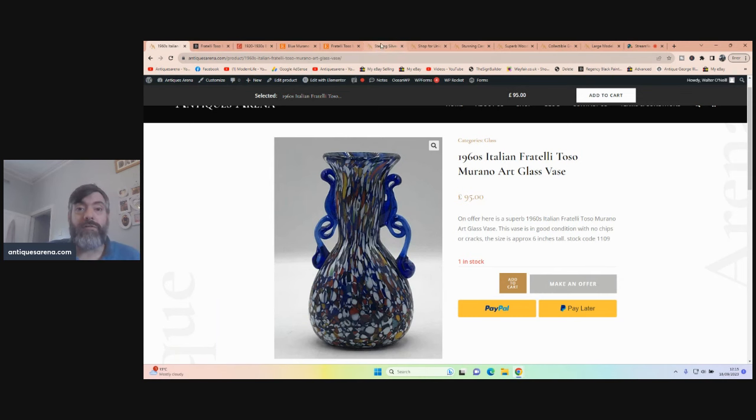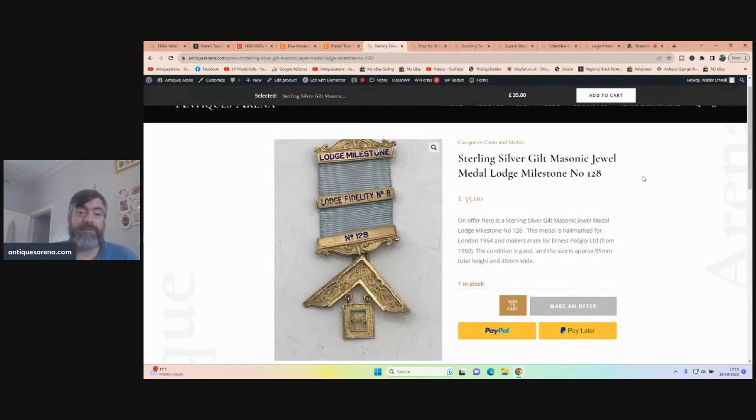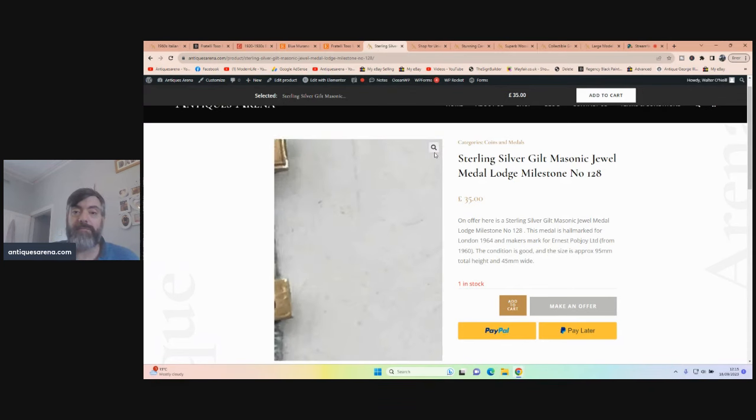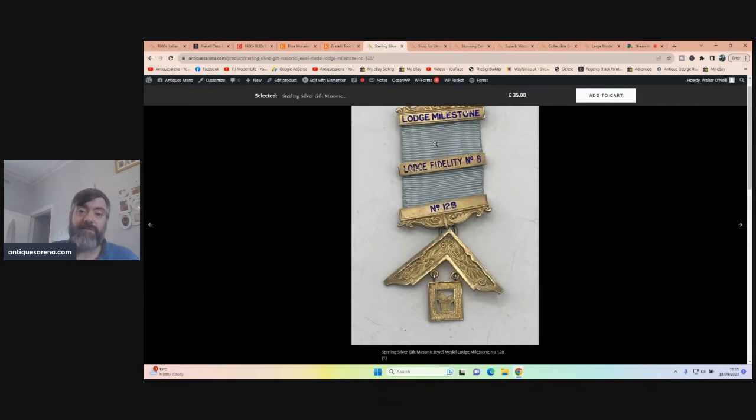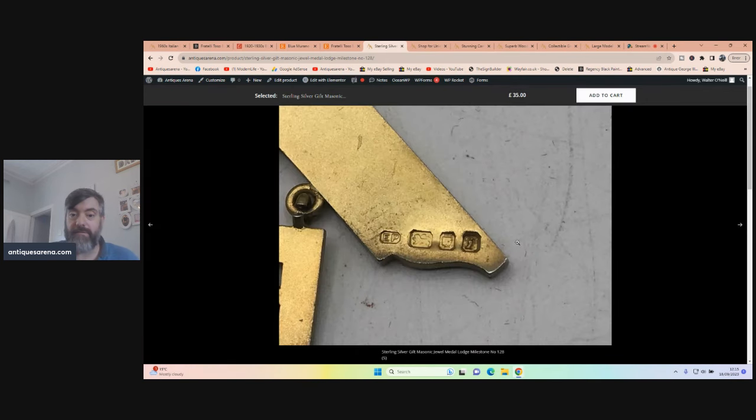So moving on, I had this. Now, a dealer beat me to this at a car boot sale. He put it on his stall. I then purchased it off him. God knows what he paid, but I paid £7 for a sterling silver gilt Masonic jewel. You know, it's Masonic from the set square. And the fact it's got the large year and all the rest of it, number 128. It is fully hallmarked on the reverse. There you go. There's the hallmark.